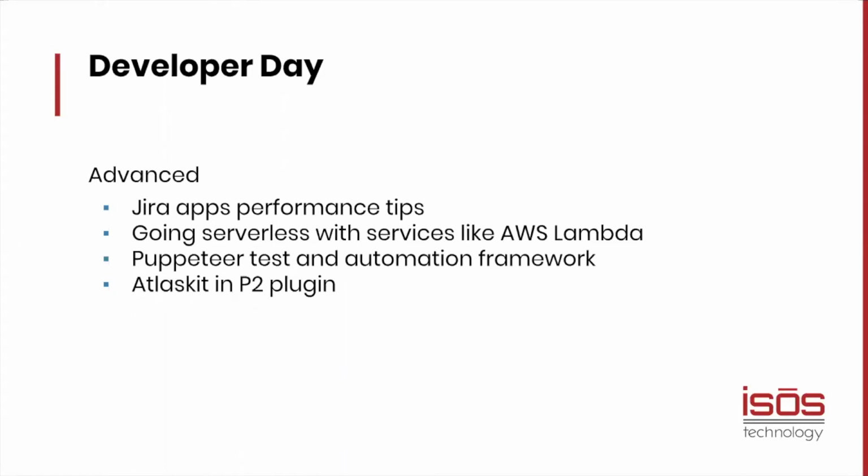Going serverless was another interesting talk. Discussing how you could use services like AWS Lambda or Google Cloud Functions and other similar tools to extend your app very easily, where you can save money as well. You put your code in one little function in the AWS service, and they recommended that you keep your AWS Lambda functions very focused on a specific task to minimize cost and also increase performance.